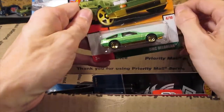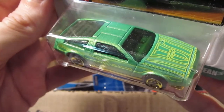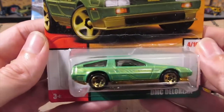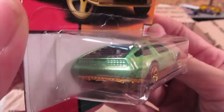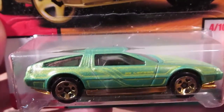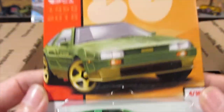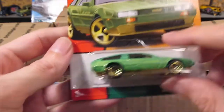Up next, we have got... Ooh, DeLorean! Oh, that's awesome. Oh, I haven't seen this one before. From the Decade series again. Wave 2 of the Decade series. Oh, yeah. That actually looks really nice. That's really nice. Look at that. I like the artwork on it too. All the pinstriping. That's cool. Definitely love that. That's awesome.